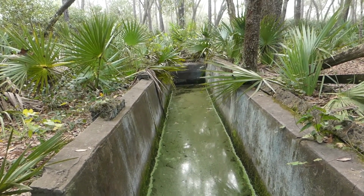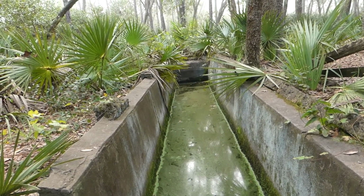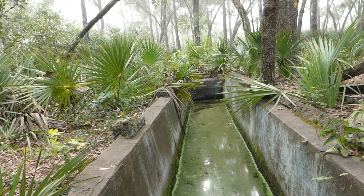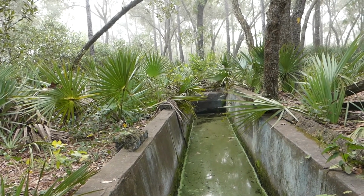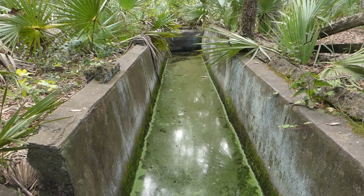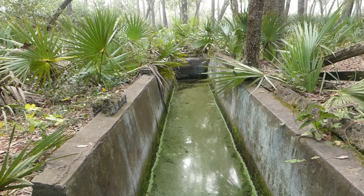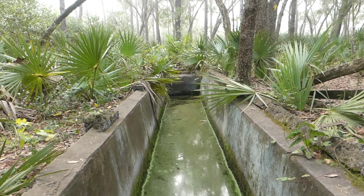This is very neat. We're probably a good 1.5 miles, maybe 2 miles roughly, back in the woods from the car, and this is out in the middle of nowhere, and all of a sudden you come up on this out here. It's concrete. It makes you just kind of wonder how they did everything back then, you know.